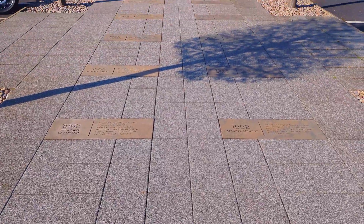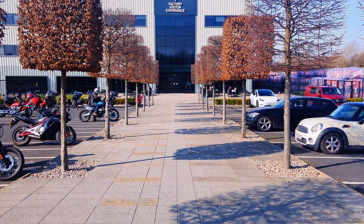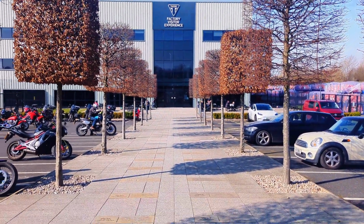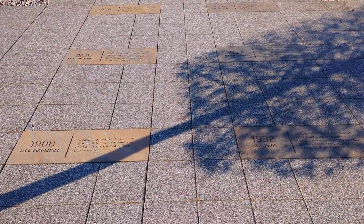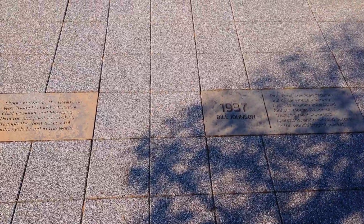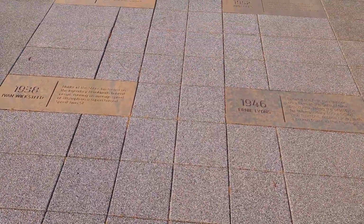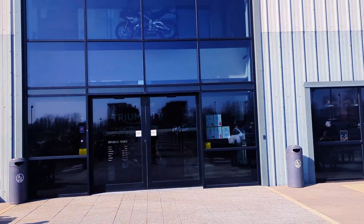Recently, we went for a tour around the Triumph factory in Hinckley, near Birmingham in the UK. This is a tour which costs, at the time of filming in March 2025, £30 per person, and it is recommended to pre-book to avoid disappointment. They offer tours Wednesday through Sunday at various times.